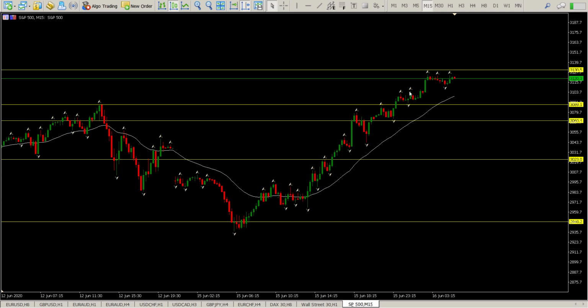Anyway, we're looking for the pullback onto structure, and you can do this on the 15 as well. Just see exactly what is happening with price and look for the opportunity to get in. If it breaks this trend line, let's get this trend line in. If it breaks this trend line here, I'd want to see a retest of it. Not too sure I'd be looking for the shorts, to be honest. I'd rather wait at these levels for the longs.